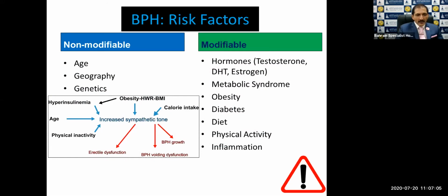Going to the risk factors, the non-modifiable and modifiable risk factors. The age, geography, and genetics are the non-modifiable, and the modifiable are hormones, metabolic syndrome, obesity, diabetes, diet, physical activity, and inflammation. These interact through various pathways to increase the sympathetic tone, and this results in increased growth of prostate, voiding dysfunction, and also at the same time we do get erectile dysfunction in the same group of people.